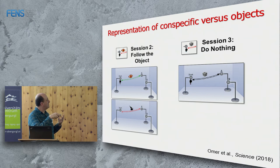The football was moved either to ball A or to ball B, and the bat was supposed to mimic it and got reward for that. So it's the same task, just with a plastic football instead of a live bat. And then in the third session, another object, a cube, was moved, but the bat was supposed to do nothing. The reason it did nothing is that it was not rewarded here, so they just did not fly.